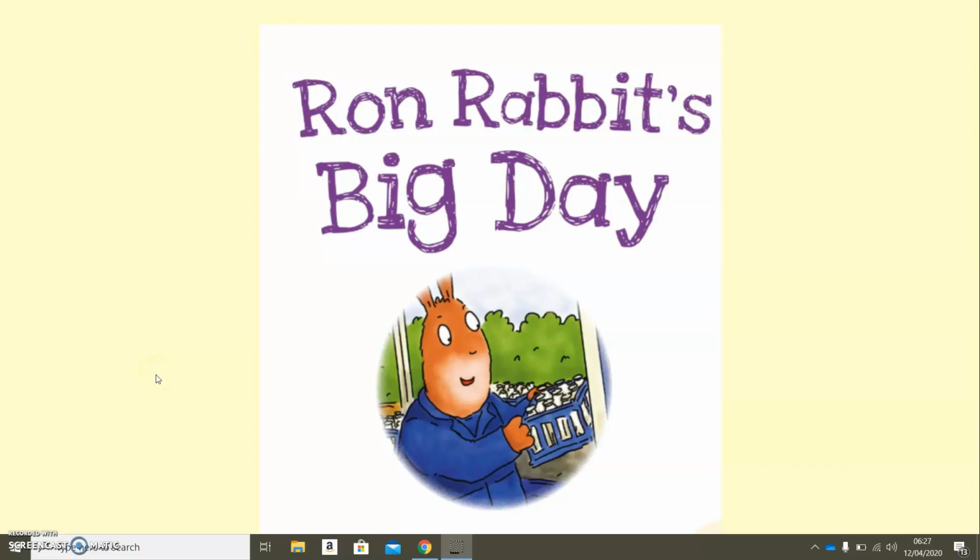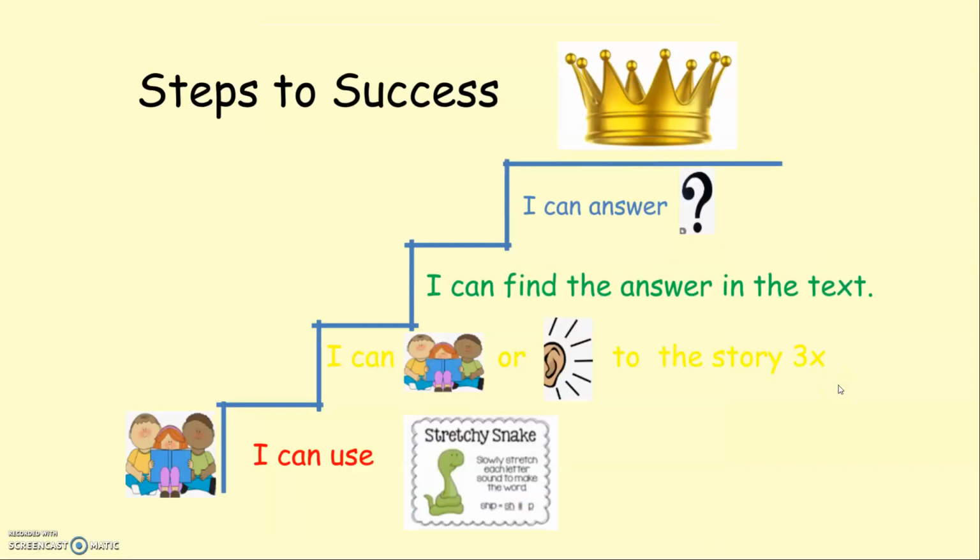Today and this week we are going to be doing the book Ron Rabbit's Big Day. This is our RARP book for the week. Before we start reading, let's have a look at our steps to success. So, our first step is I can use stretchy snake. This is something we must all be trying to do when we're trying to read our words. We're using stretchy snake, slowly stretching out every sound to make the word.